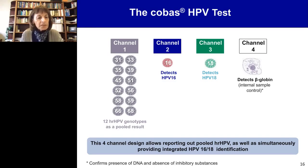And the way this is accomplished is with a 4-channel system that is diagrammed on this slide. The first channel reports out results for the non-16-18, 12 other genotypes. The second channel for HPV 16, the third channel for HPV 18, and the fourth channel is an internal beta globin control that confirms the presence of DNA and the absence of inhibitory substances.